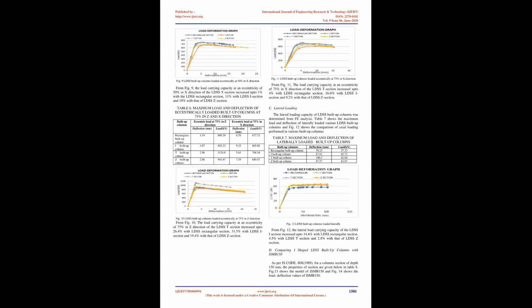From Fig. 8, the load carrying capacity at an eccentricity of 50% in Z direction of the LDSS T section increased up to 28% with LDSS rectangular section, 30% with LDSS I section, and 20% with that of LDSS Z section. Fig. 9 LDSS built-up columns loaded eccentrically at 50% in X direction.